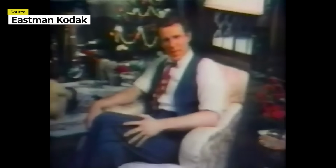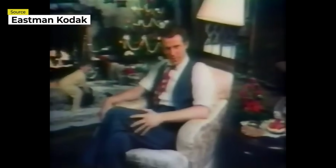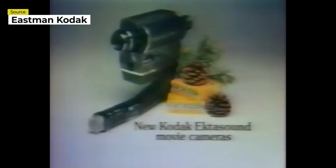One Christmas, I'm going to get a Kodak movie camera for me and that son of mine. One Christmas, I'll get a Kodak XL movie camera, the kind that doesn't need movie lighting. Or maybe I'll get a new Kodak sound movie camera, Ektasound, that's what they call it. One Christmas soon, I'm going to get a Kodak movie camera for this grandson of mine, and for me. Don't wait for one Christmas to get a Kodak XL or Ektasound movie camera, because one Christmas may be too late.